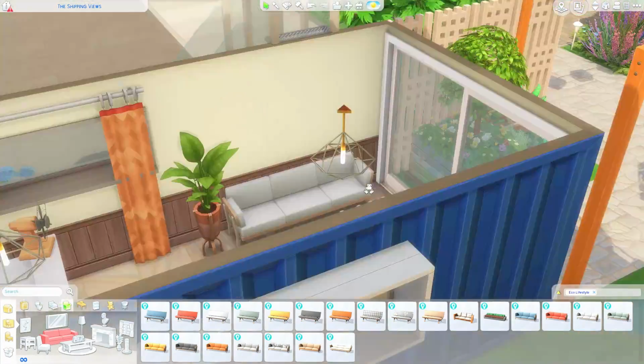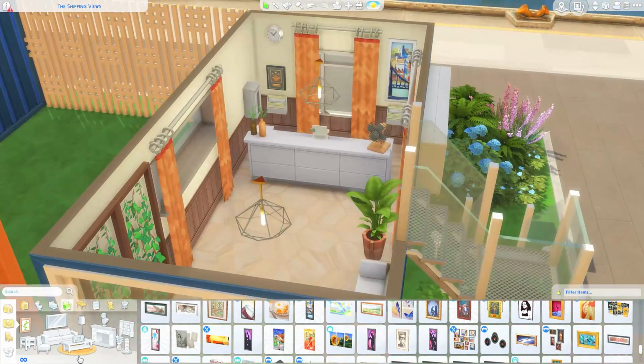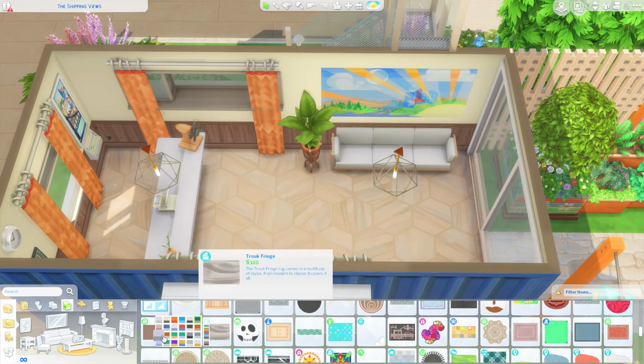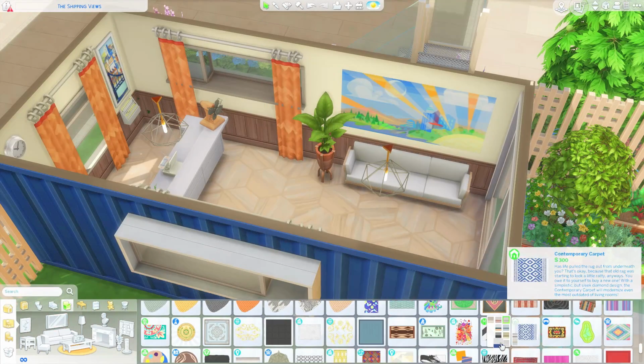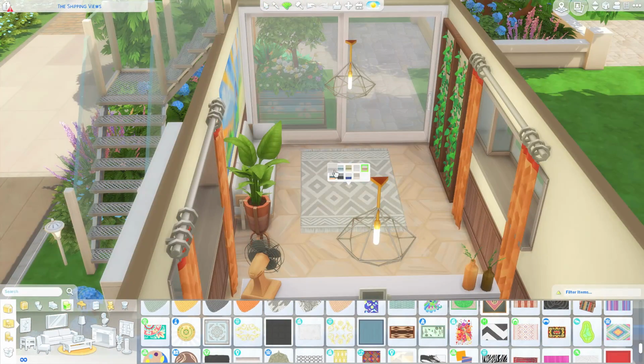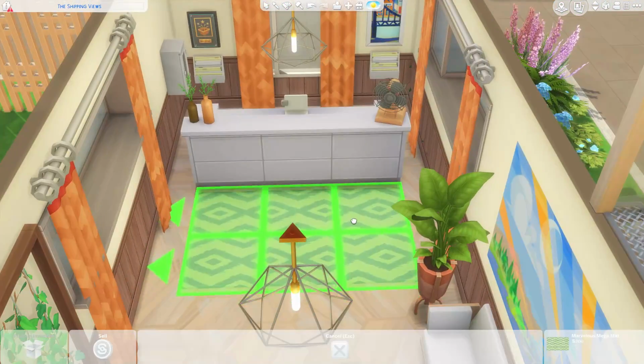There's also just a couch and a little seating area, you know, nothing crazy. And I think there's a mural above here, which I'm picturing as actually Evergreen Harbor. I think that came with Get Famous, so it's technically supposed to be Del Sol Valley, but I was picturing it as Evergreen Harbor being this green metropolis in some way, shape, or form.